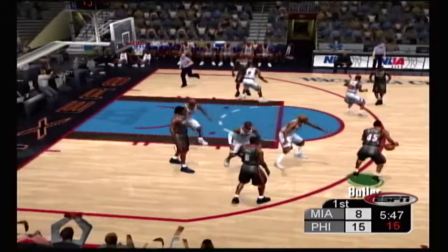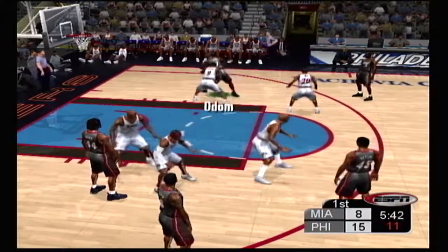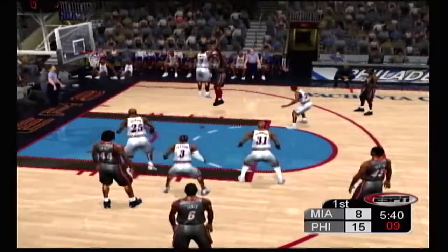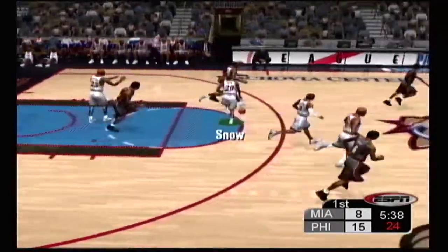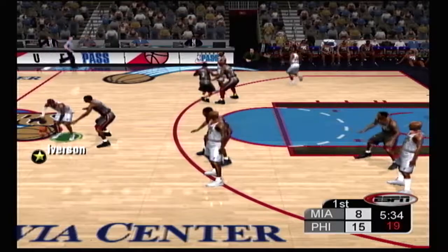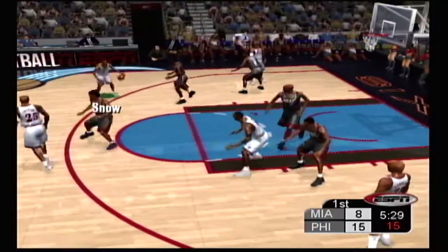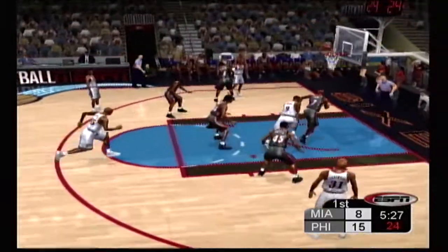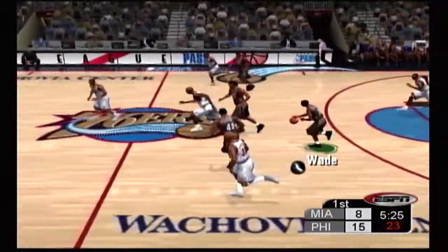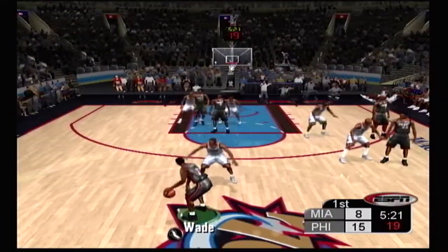To Butler. Lob to Odom. Odom uses the drop step. It's ripped down by Jackson. Those are free throws for most players in practice. It's a much tougher shot when the real game starts. To Snow. Pass left wing. Iverson lets it go from the wing. Maybe next time. Just couldn't sink that one, and you know he would have loved to drop that mid-range J.